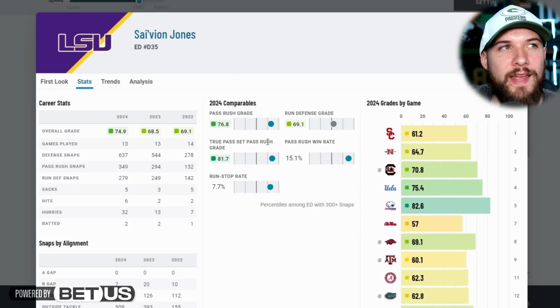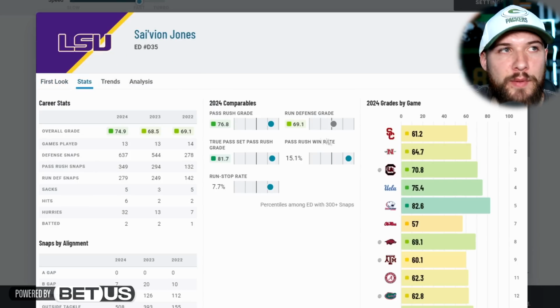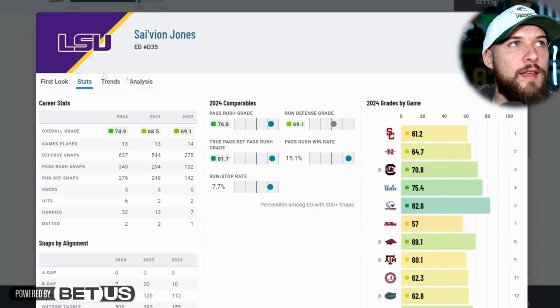More of a project at edge rusher, but a real solid, versatile piece that is good against the run, and you can kick inside on early downs to help against the run. And we lost TJ Slayton. Not saying this guy's going to replicate anything TJ Slayton does, because they're completely different players. But we need to add more guys on the defensive line that can help stop the run. And Savion Jones is exactly that.